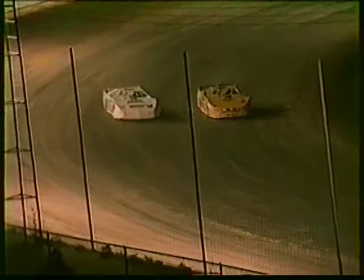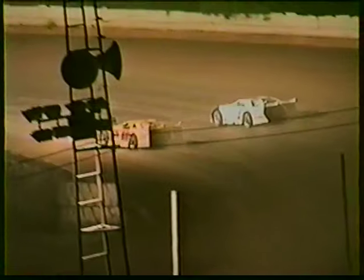Bart Hartman trying to pressure Jack Boggs for second into turn three. They're side by side off of four. Wheel to wheel for that second spot with five laps down. Bart Hartman now making the clean pass into second, the Hartman Truck Center 75. Darrell Lanigan still your leader.